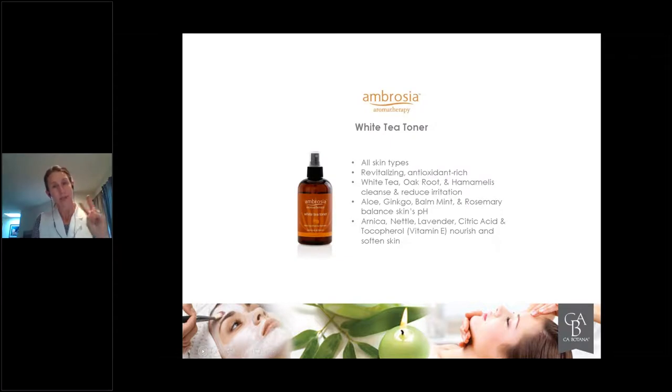The white tea toner, second toner. This one is more of a focused, specific facial quadrant body treatment toner. So this is not the hair multitasker. This one is specific for anti-aging, but great for all skin types. And because it's white tea, it has a really nice ability to not just balance the pH of the skin, but help from an anti-aging perspective. And that scent is unbelievable.